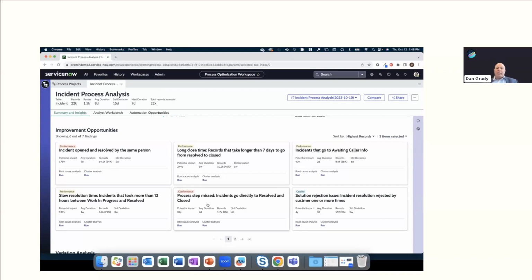Or this one here, where we have incidents that are going directly to resolved and closed. In this case, there were 1,700 of them. This is a feeding ground for self-service opportunities, right? Why are things so easy that we just move them to resolved and closed? Those should probably be self-service.